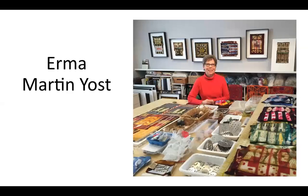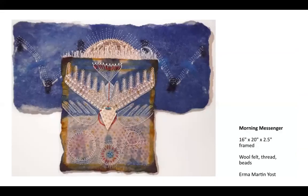Erma Martin Yost, Carlisle, PA. Morning Messenger, 16 by 20 by 2.5 inches framed. Wool felt, thread, beads. A continuation of my Seasons series, my aim is to express cycles found in nature, seasonal cycles, plant cycles, cycles of the sun and moon, even life cycles. Assembling bits and pieces from my inner and outer worlds, I try to evoke a sense of place, solitude, and contemplation.